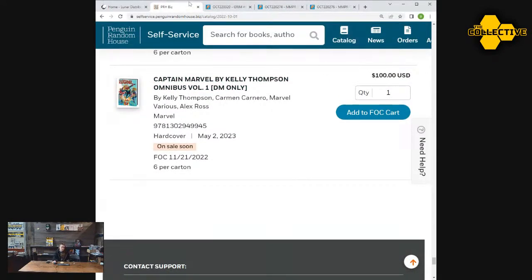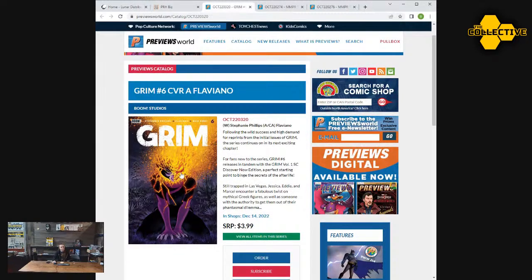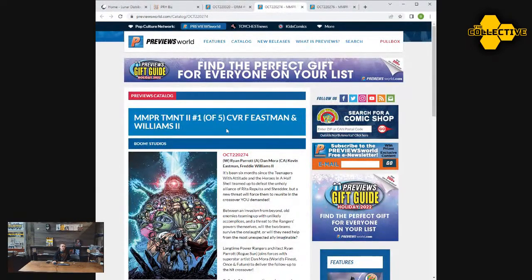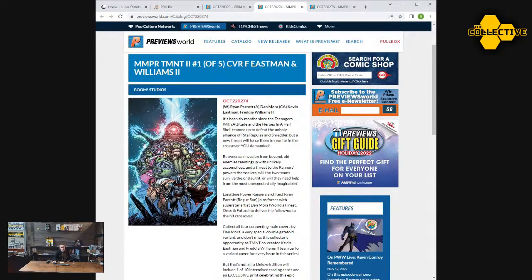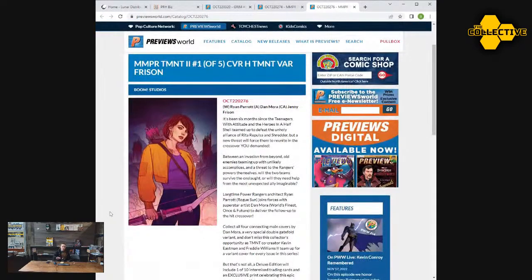Super quick, I just want to show off some independents that I think are important to note. Grimm is coming off of hiatus. Grimm #6 FOCs this week. There are more covers, so definitely go check it out if you are interested. And then Mighty Morphin Power Rangers TMNT, the second crossover, is getting another 5-issue miniseries. I pulled up the Eastman cover and the Frisson covers because I think they're gorgeous, but there are so many covers for this book. So if you're interested in the title, check out Previews World and look through the covers. Make sure you request them so we know kind of where we're ordering on this book.